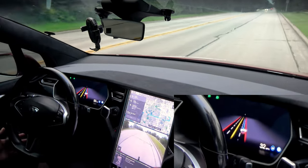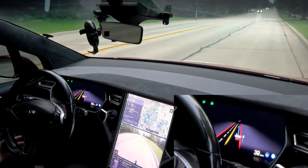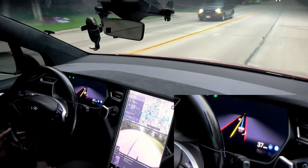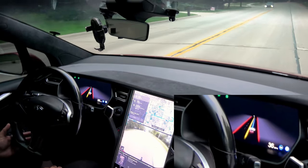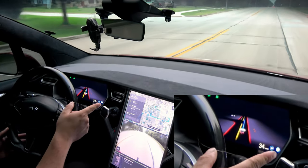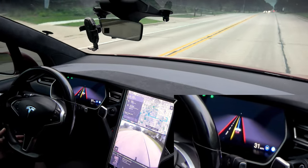Okay, it saw the people walking down the side. So right now, we're driving in a parking lane. Okay, it decided to move us over. It sees some orange service cones by a storm drain on the right. I don't know if it moved us over because of that.